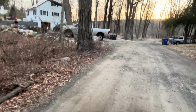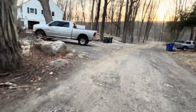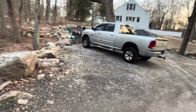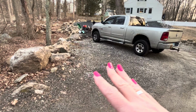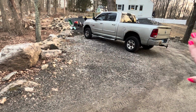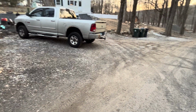We have done a lot of construction over the last few years. So I'm going to walk you through right now where Patrick's car or truck is. There used to be a mailbox for a newspaper. I had done some planters here at one point. We ended up clearing all of it out to make room for more parking spaces for when family comes through.